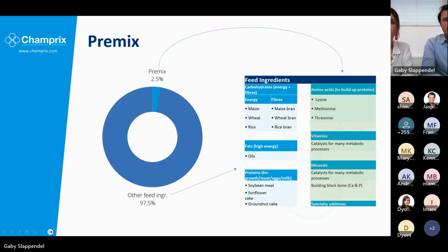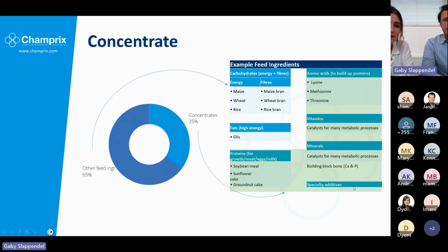Okay. And we go to a concentrate. A concentrate is a mixture of high-quality proteins, digestible amino acids, minerals, vitamins, and feed additives. Since all the necessary micro-ingredients are included in one product, concentrate is easier to mix. Concentrates are available in the inclusion rates from 2.5% up to 35%. And as you can see here, also everything that's marked in green is included in the concentrate.